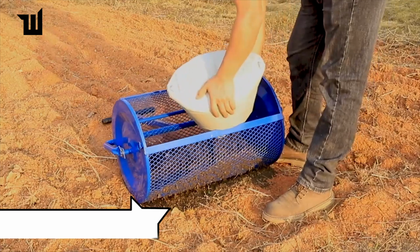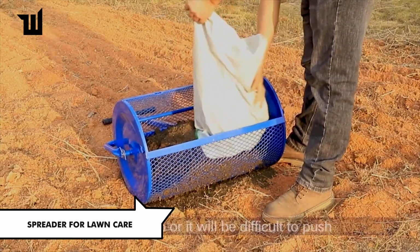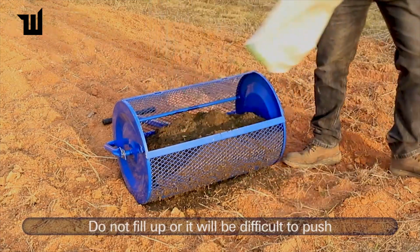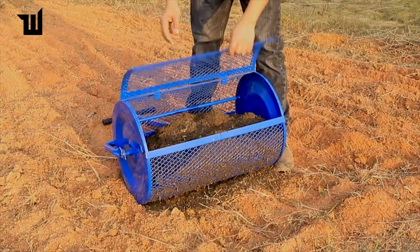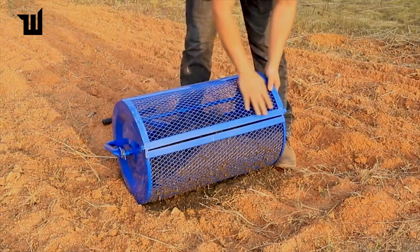Spreader for lawn care. The lawn care spreader, with a width of 61 centimeters and a capacity of 76 L, makes handling peat moss, compost, soil, and mulch easier. Priced at $70, it's accurate and convenient for work in large areas.